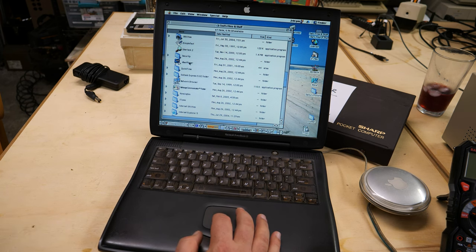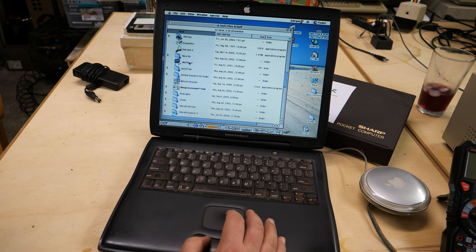And there's some other golden oldies here too. Real Player. Of course, everybody had to have Real Player back in the 2000 era here, because all of the cool videos you needed Real Player for. Of course, QuickTime. Netscape Communicator is on here. So that was still big at that point, I remember.